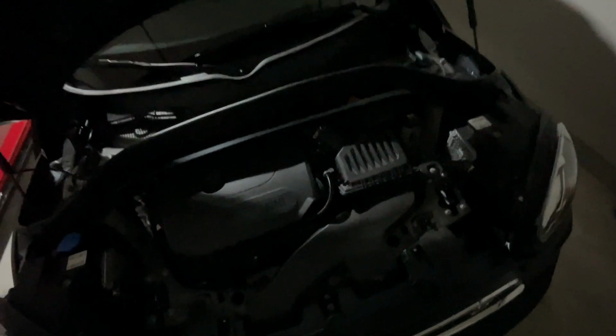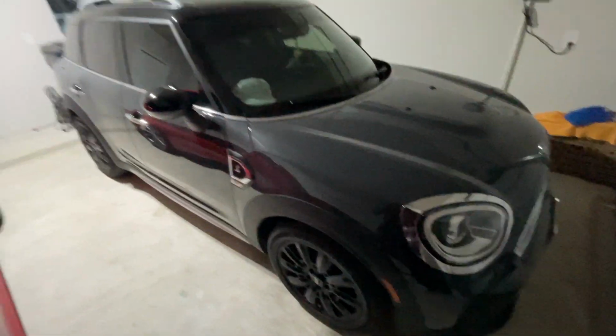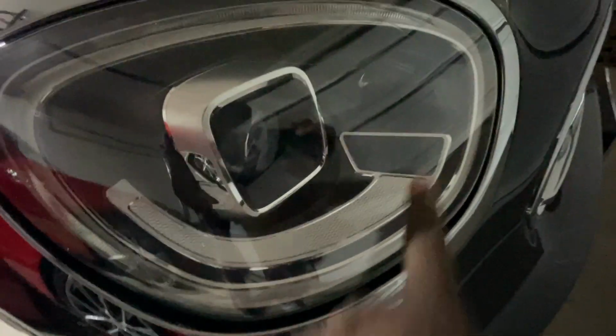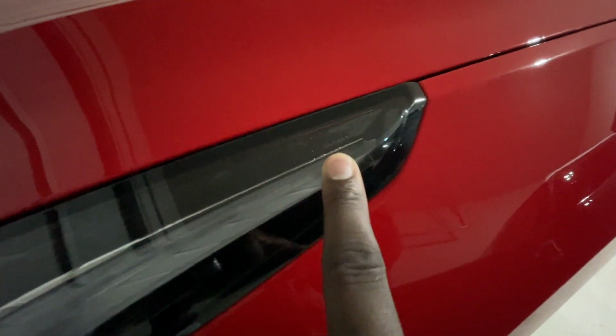This is her second Mini Cooper. She had a 2020 Mini Cooper S, just a regular Oxford edition. And she wanted to get something a little bigger. So we got the SUV version, and it's obviously much better. It's loaded with everything. Look at the headlights. It's dope. It says Mini in there. And mine says Cadillac somewhere right there.